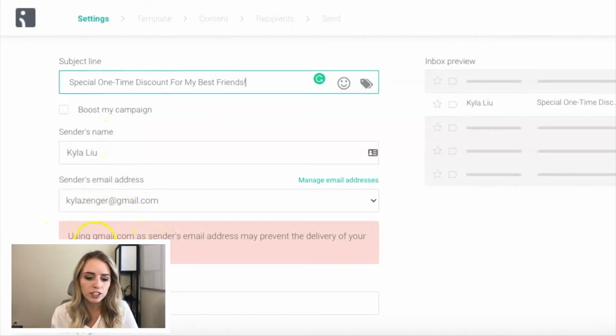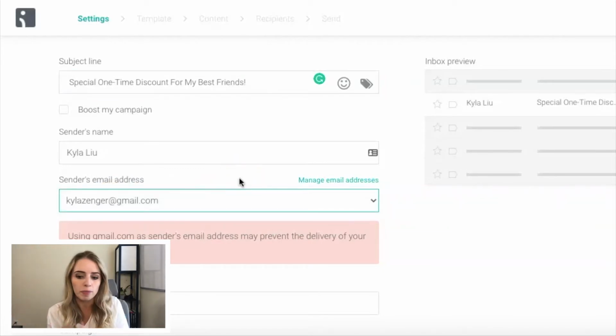Now right here you'll see using gmail.com as a sender's email address may prevent the delivery of your emails. So having a personal email like you guys can see here makes it really challenging to get into a person's email inbox. Usually they go to spam. So what you can do is add in a business email. So instead of having it at gmail.com, you can have it at your domain.com or something like that. So you guys can switch that up. I'm not going to change that here.